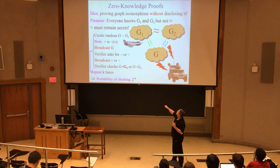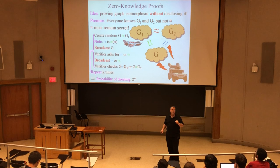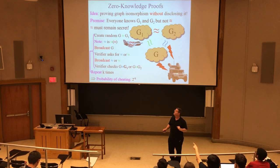If it wants to see the green one, you send the green one over the air, unencrypted, in clear text. If he wants to see the blue one, you send the blue one. And then it checks to see if you were right, if that was an isomorphism. It's not going to ask for both, and you're certainly not going to give it both. Okay.